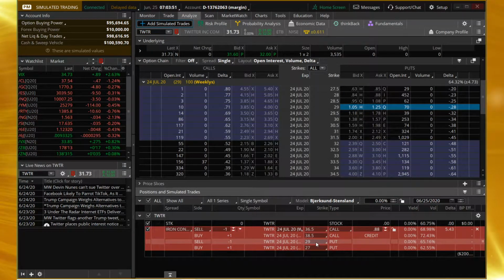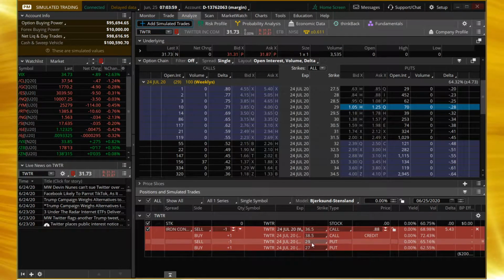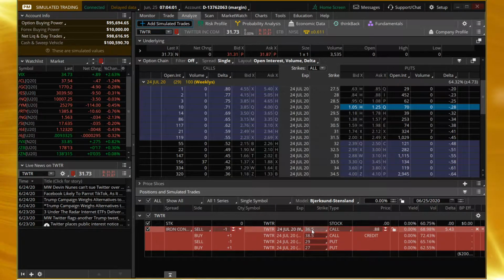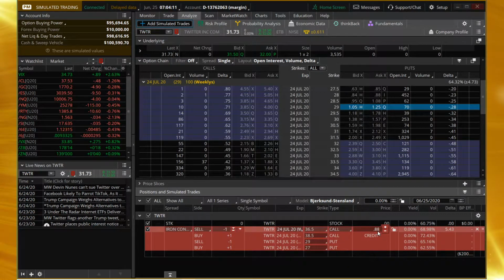We're going to do a short 29 put, and we're going to go long $2 lower than that to cover ourselves, to define our risk, right? And then we're going to take our short call up to 36.50, and then take our long call $2 higher than that to 38.50. It's saying right now that that would be a credit of $88. Now, does that compare to what we see? It's pretty close. Yep, pretty close to what you see in the Tasty Trade Cherry Bomb email.